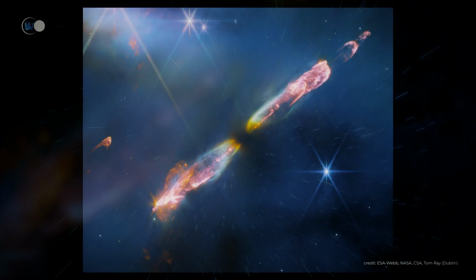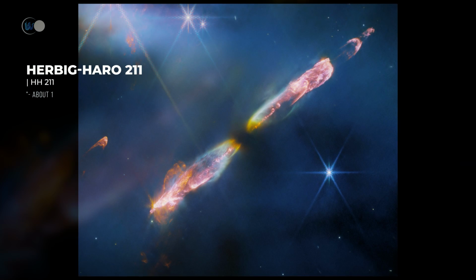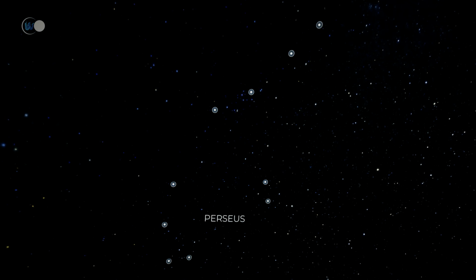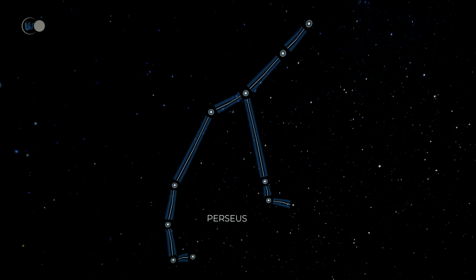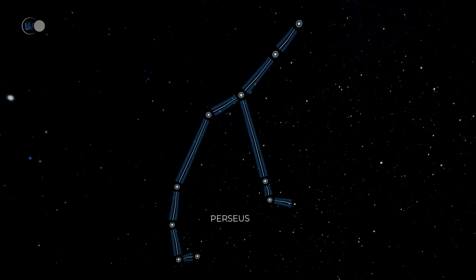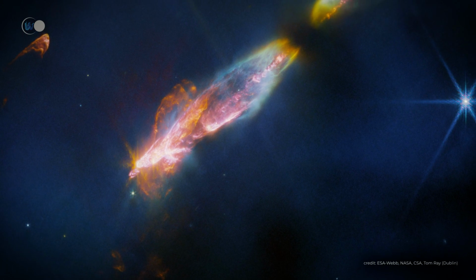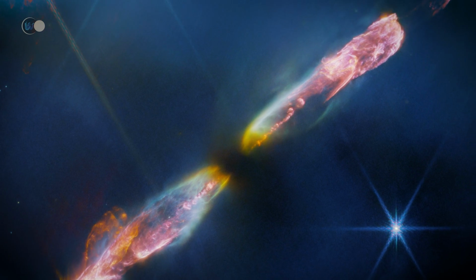On September 14, 2023, an image of the object Herbig-Haro 211, or HH211, was released. Located in the Perseus constellation, around 1,000 light-years from Earth, HH211 is a protostar that looks very much like our Sun when it was only a few tens of thousands of years old. Its mass is currently only 8% that of our Sun. HH211 had already been observed from the ground, but this is the first time we've been able to see it in such detail.